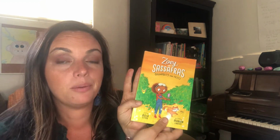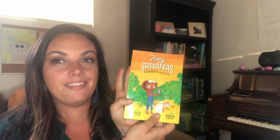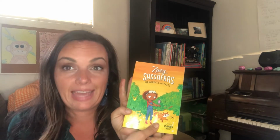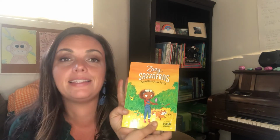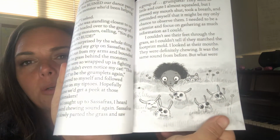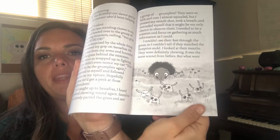Chapter 10 is called Aphids, and I remember that aphids were crawling around on Zoey's plants. Do you remember what kind of plant it was that she was finding these little munchy guys on? She was growing kale and it wasn't ready to harvest and eat yet, but there were bugs eating little holes in them. Also, Zoey just recently figured out what a grumplet is. These little monsters were munching on something that looked like cotton candy, and when they munched on that cotton candy, it made her friends grumpy. And I guess that's why they're called grumplets.